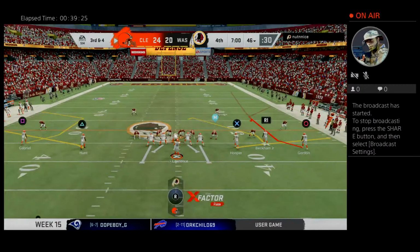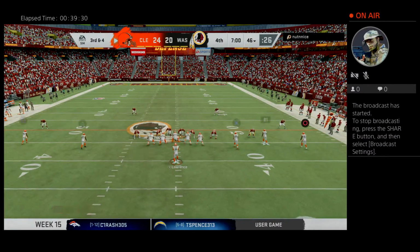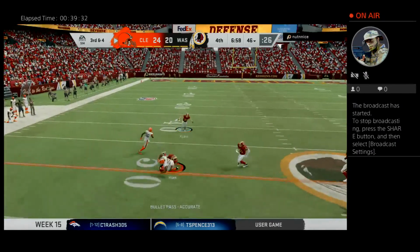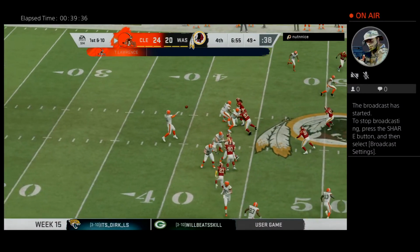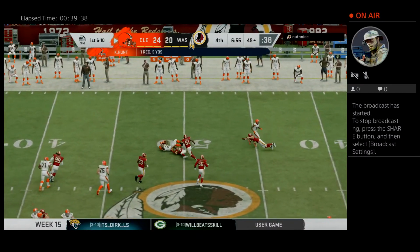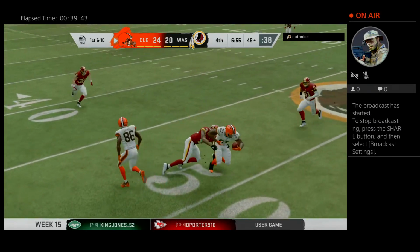The Browns on 3rd down. They've had good success, 5 for 8 to this point. This is 3rd and 4. From the gun, Lawrence. Gets this to Kareem Hunt, his running back. And he's got the first down yardage as he takes it down to the 49. With 5 yards on the play there, as the drive will continue.